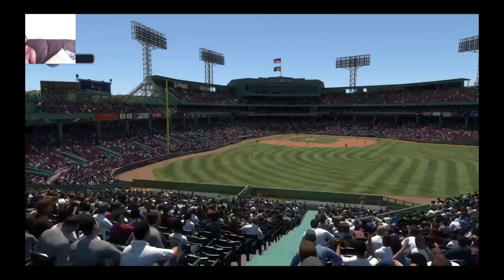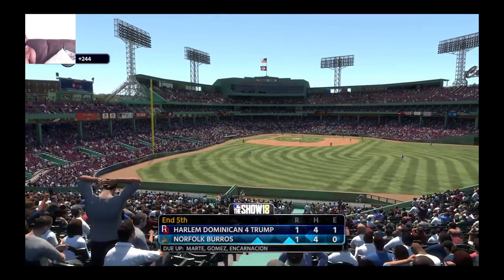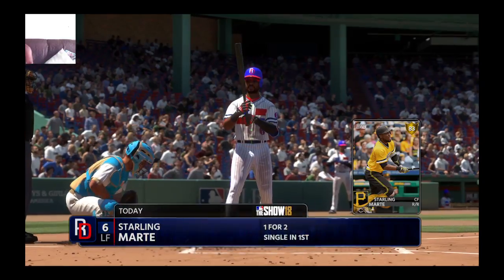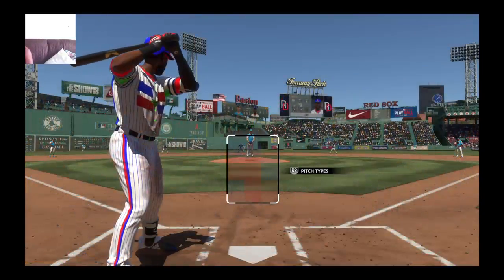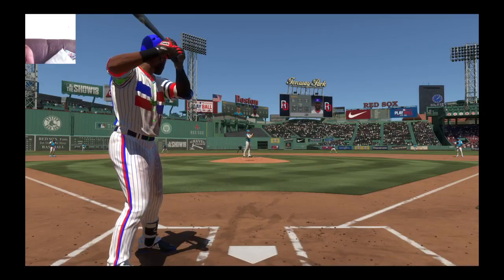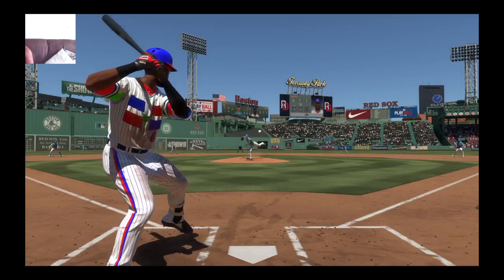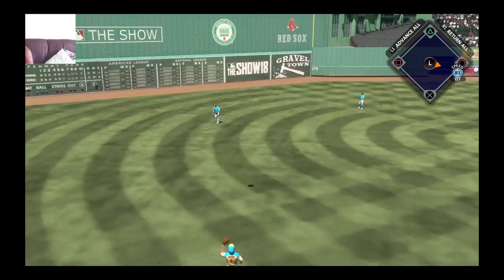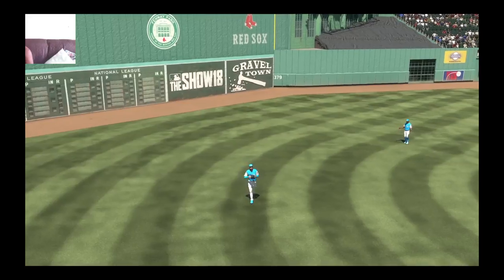Swing and a miss, and that ends the inning. Here's Starling Marte, a hit in 2 tries so far. Here's the first pitch to him, lifted in the air out towards left center. Kemp giving chase. Makes the play, 1 away.